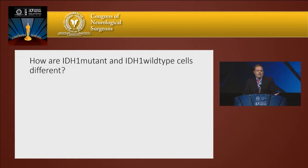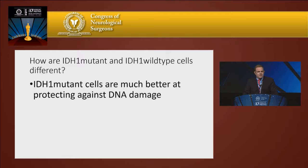So I have a library of about 80 or so patient-derived cell lines. And I put them through every kind of test you can imagine, looking for differences between wild-type and mutant tumors. And I found quite a few differences, but there are two that are the most glaring. The first is mutant cells are great at protecting themselves from DNA damage, in particular from radiation.